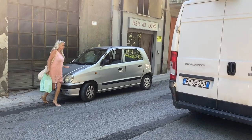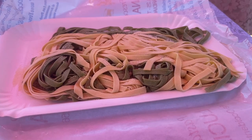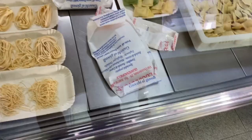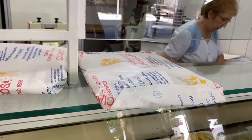Right, we are going to Pasta all'Uovo, which is where you can get handmade pasta, any type you like, and they do it there and then. So three little old ladies run it. I say three little old ladies. So I'm going to try and cross the road, as usual. The streets got busy. It's on the edge of the centre of Guardiagrele. So here we have tagliatelle, spaghettini, ravioli. I'm not sure what the others are, but they make all the pasta here, so you just order it by the gram.